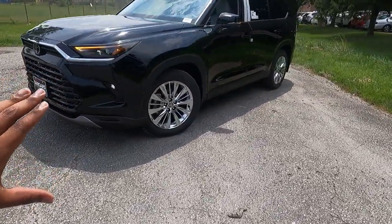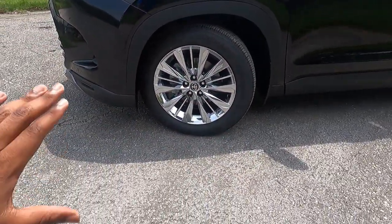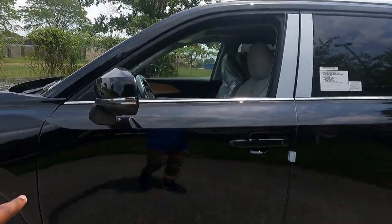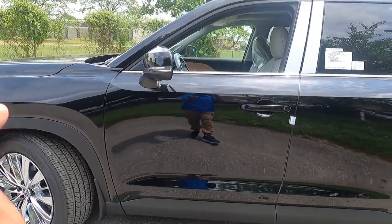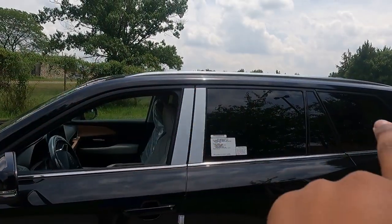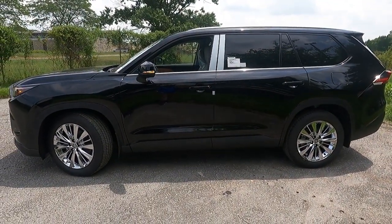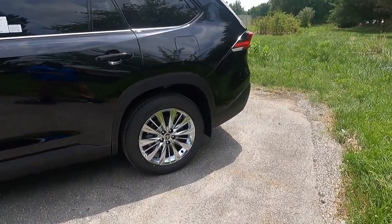Coming around to the wheels, this is a 20-inch wheel with a chrome finish wrapped in all-season tires. You do have power folding mirrors with 360 camera and your LED turn signals right there. Keyless entry is for all four door handles. Aluminum roof rack up top and a panorama sunroof, which I will show you guys in a second. In the Toyota lineup, this sits between the regular Highlander and the Sequoia.